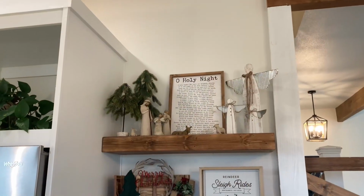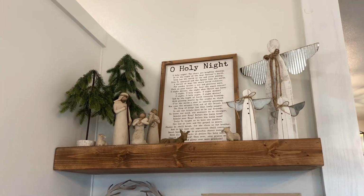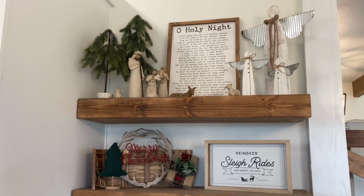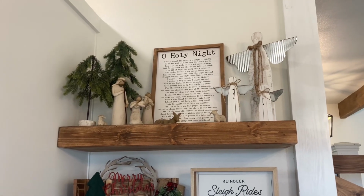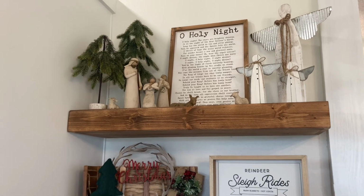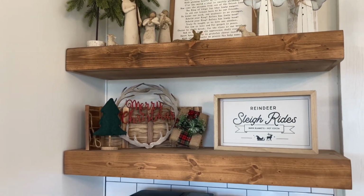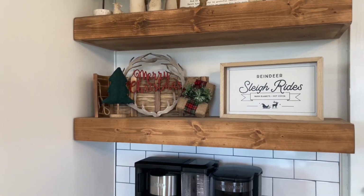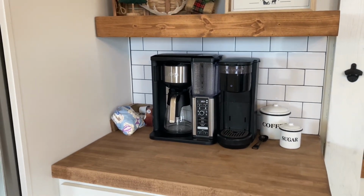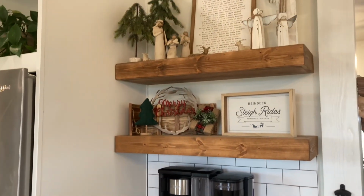This is our little coffee bar area, and this was my favorite spot and a lot of your favorite spot in my house for Christmas. My Oh Holy Night shelf with our nativity and the angels. It just turned out so cute. I love it. It's another thing that I just want to continue to add some nativity scenes, some vintage ones, and just continue to build on that.